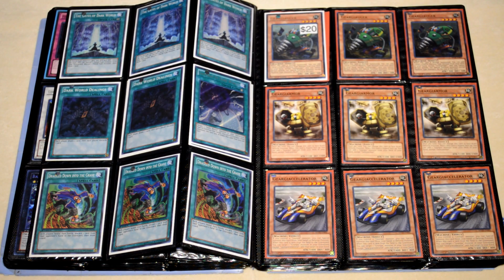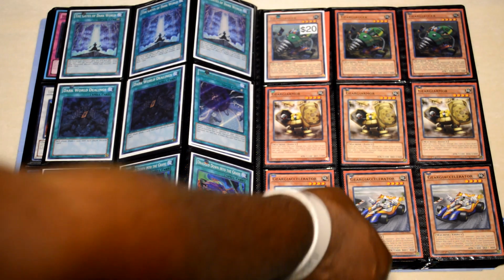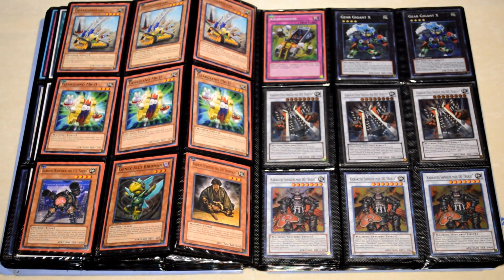Now, this little Gear Gear core is only $20. And why is it only $20? Because it comes with a lot of pack for its punch, right? You get your Augurs, your Armors, your Accelerators, your Arsenals, your MK1s.